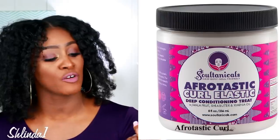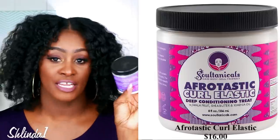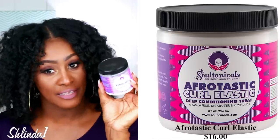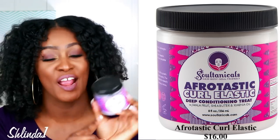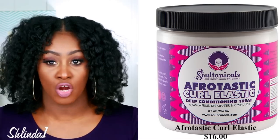Now, when I'm trying to get my curls to pop, I do love the Sultanicals Afro-tastic Curl Elastic Deep Conditioning Treatment. It is fantastic. My curls really like this deep conditioner. It really just makes my curls pop.